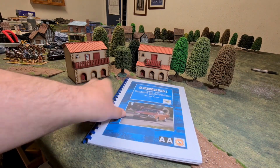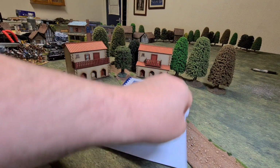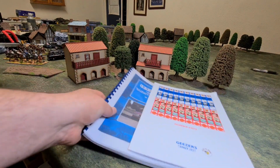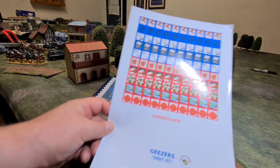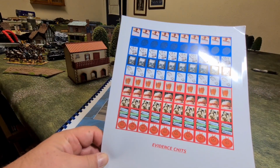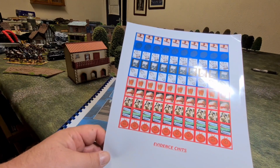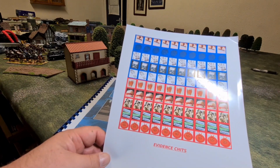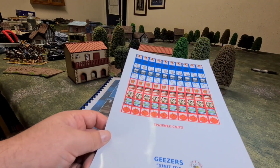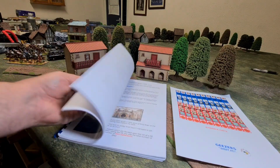So these are the rules. I'm going to have a look into them in a little bit more detail, and maybe do a separate piece on them. But they have these lovely evidence chits that you use in the game, and you'll see things like spangles and space hoppers and evidence and fingerprints and footprints and beer and bacon butties. It's proper 70s stuff. So there we go.